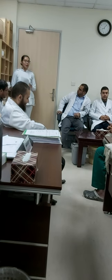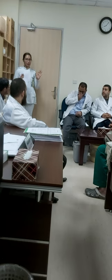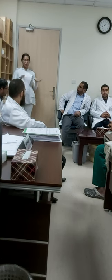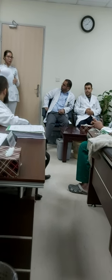Then for the PPE, contact precaution, just remember: gown and gloves. Even if you will just enter the patient room, you will not do anything to the patient, you will just talk to the patient and not touch the patient, you will wear gown and gloves for contact precaution, unless you will do another procedure.